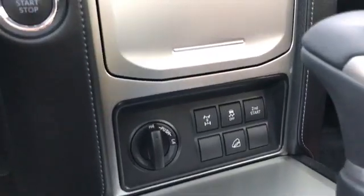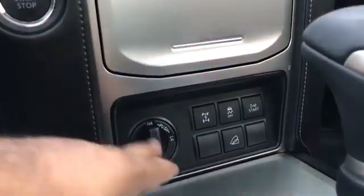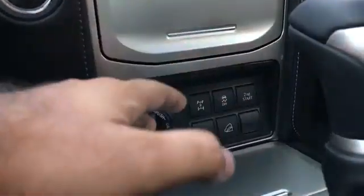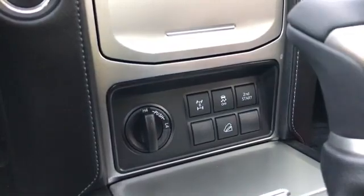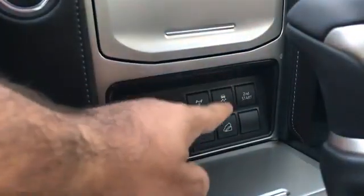Here's what makes a Land Cruiser a Land Cruiser. You've got your 4-low, which is obviously electronic, and you push and it gets into 4-low. You've got your axle lock, traction control, and second start. A lot of Prado owners don't know what second start is.